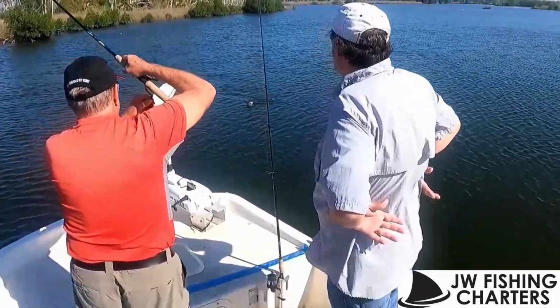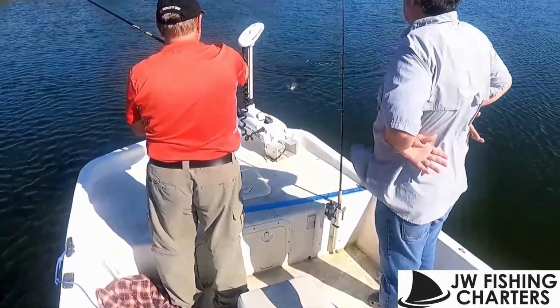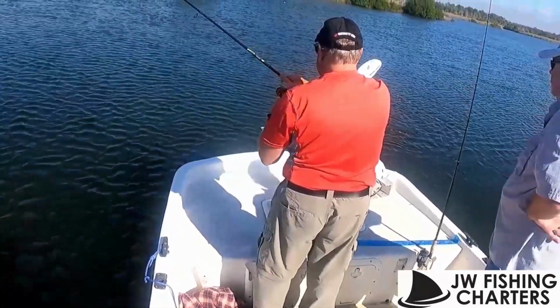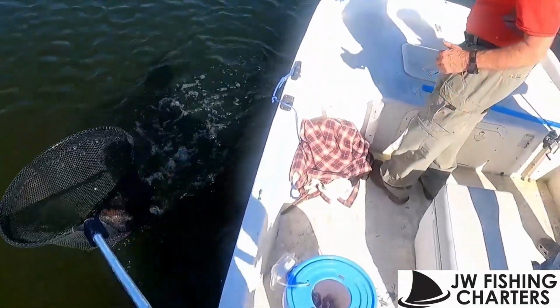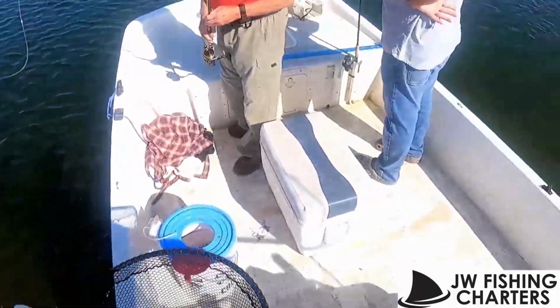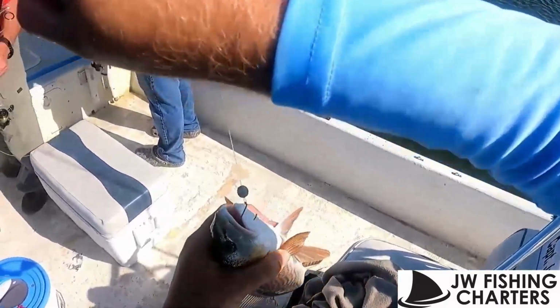You got a mud minnow in there? Pretty little guy. But you can feel the head action a lot better on those small rods, can't you? Yep. You can feel all the chop. Little guy. But that's what we're used to catching in here. A million of these little things. Nice.